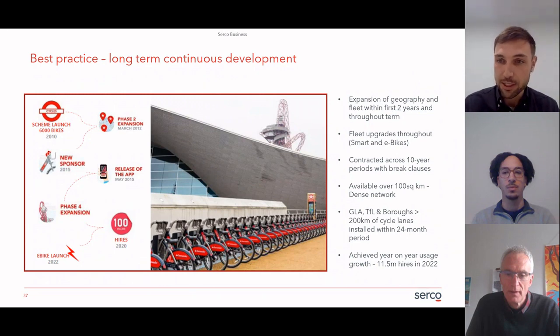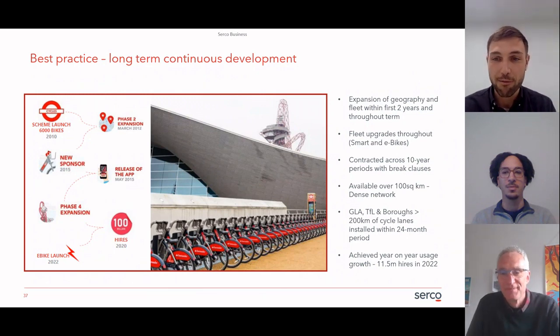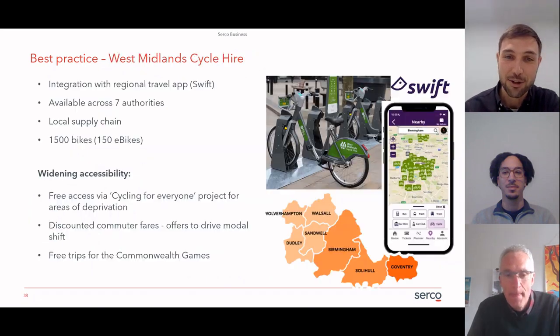I can see Matt on the screen, which means we're tight for time. So I'll finish on this next slide. If you just go to that, the final example I'll draw upon. This is a really good example of the points that Antonia drew out around objectives.